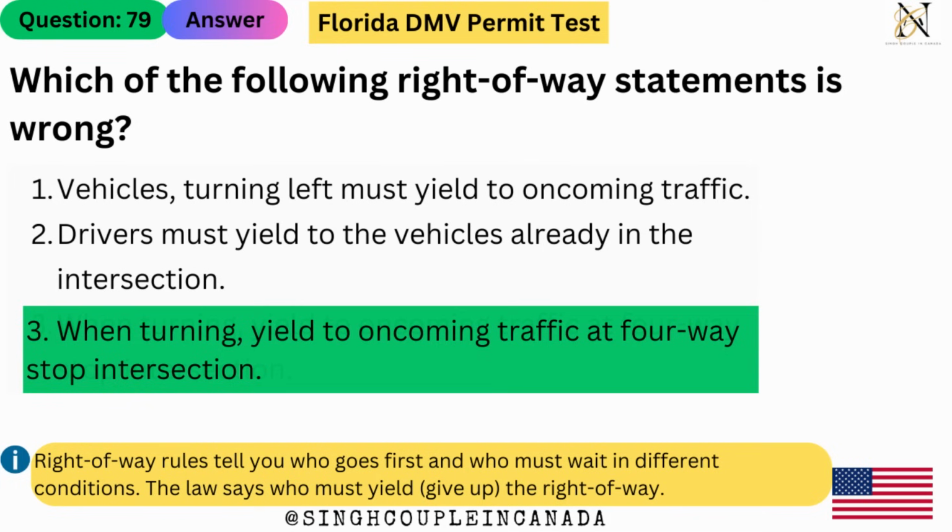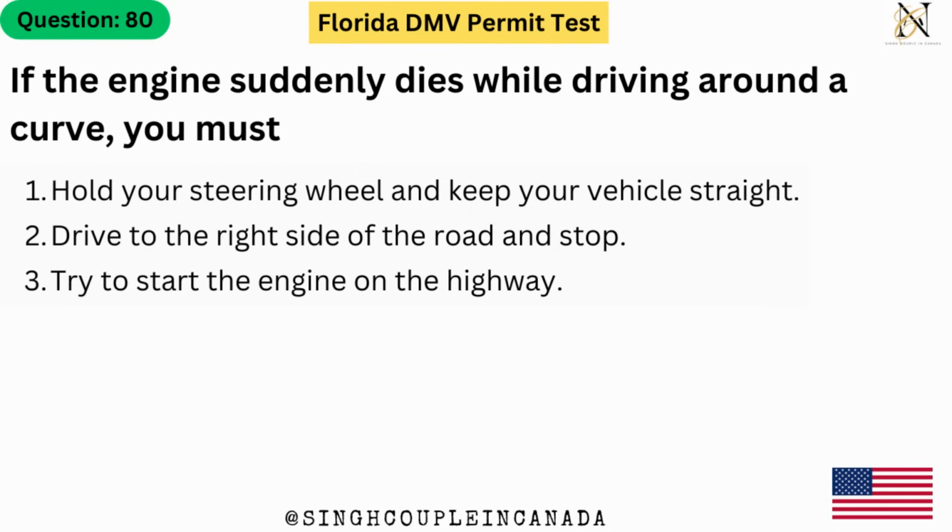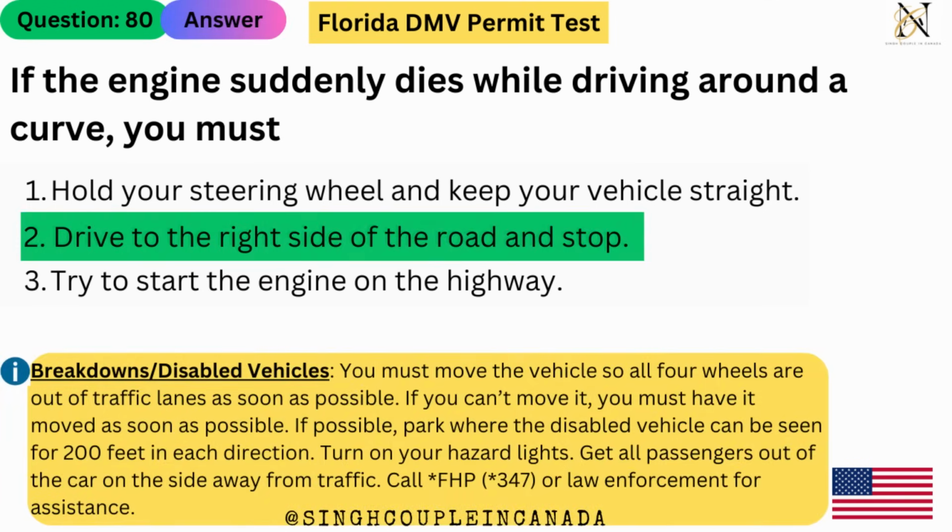Right-of-way rules tell you who goes first and who must wait in different conditions. The law says who must yield, give up, the right-of-way. If the engine suddenly dies while driving around a curve, you must: 1. Hold your steering wheel and keep your vehicle straight. 2. Drive to the right side of the road and stop. 3. Try to start the engine on the highway. The answer is 2. Drive to the right side of the road and stop.